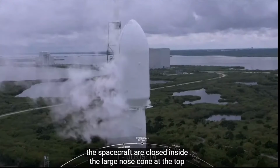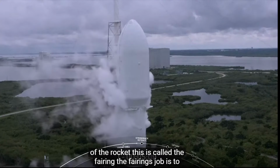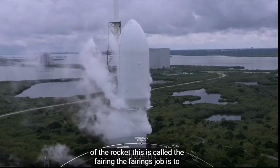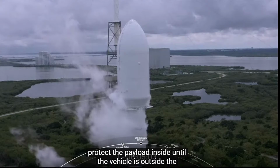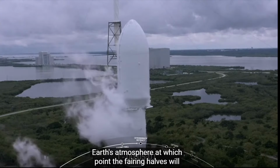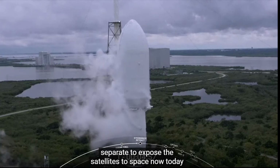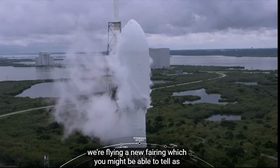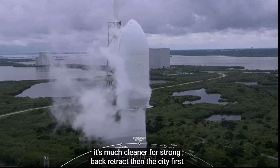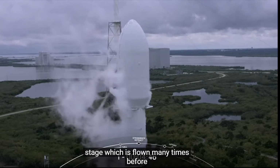Now, right now, the spacecraft are enclosed inside the large nose cone at the top of the rocket. This is called the fairing. The fairing's job is to protect the payload inside until the vehicle is outside the Earth's atmosphere, at which point the fairing halves will separate to expose the satellites to space. Now, today, we're flying a new fairing, which you might be able to tell as it's much cleaner than the sooty first stage, which has flown many times before.